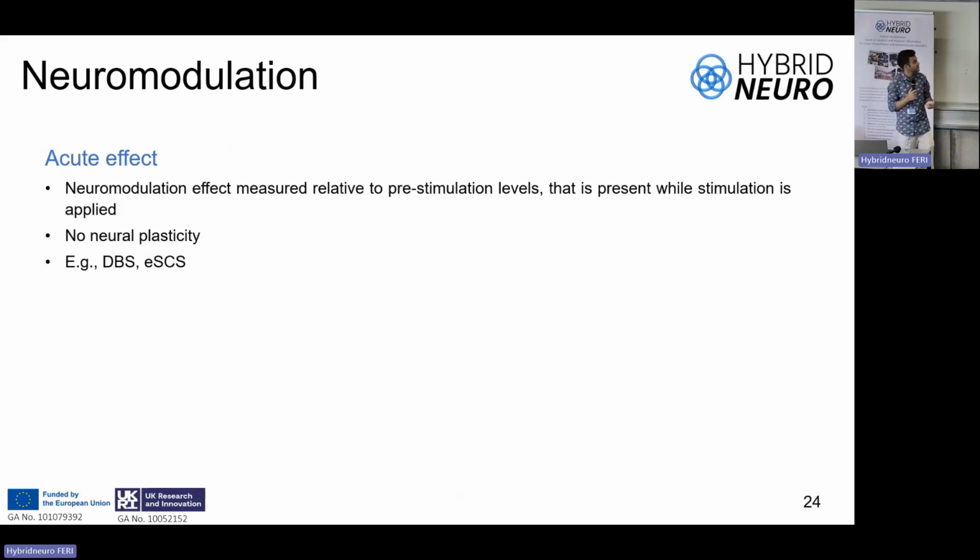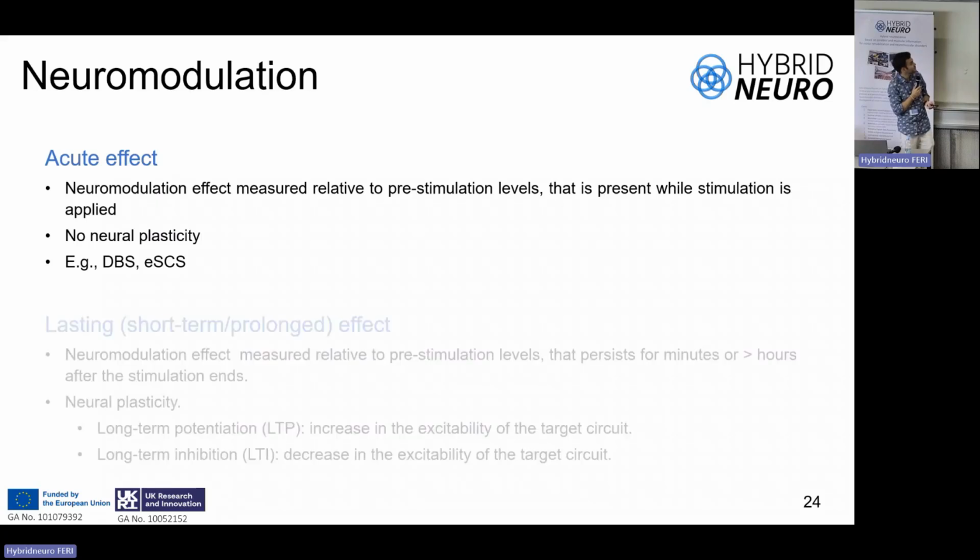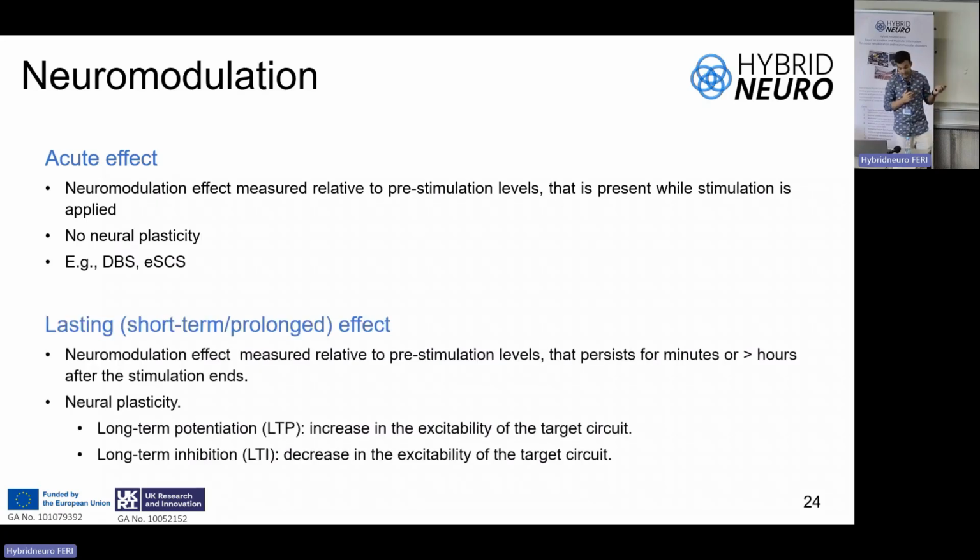If you turn it off, your system comes back to normal state. And then we have what is actually called plasticity, which is a lasting effect, which can be short-term or prolonged, that you measure relative to the previous level, that can persist 2 minutes. There is not a clear agreement on when you say it's plasticity. Statistically, you can say after 30 minutes, if the changes in a given circuit are maintained, you call it a plastic change, but probably after a few hours or days, it will come back because the circuit has not been trained to keep those changes.